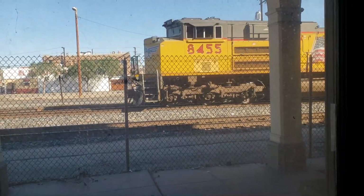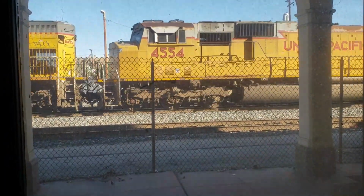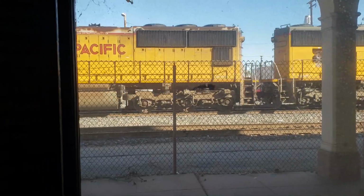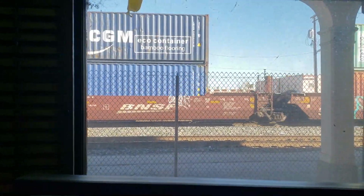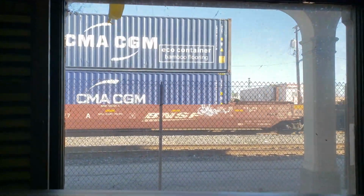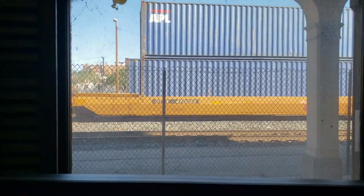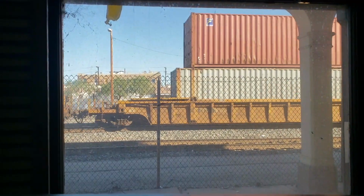Here comes a northbound. Taking off. He must be light. Yeah, he must be a light train because he's not making much noise getting out of here. It's usually a lot. Container or Z train. Yeah, he didn't make much noise at all getting out of here. Took off pretty quickly, so he must have been light. Oh well, we'll catch the next one for sure.